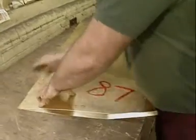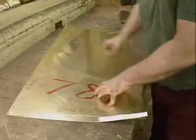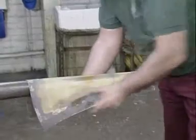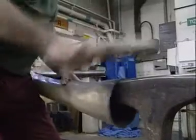Dennis uses a template to cut a sheet of red brass to make the bell for a trombone. Red brass is used for bell making because its high copper content gives good tonal quality. Once he's cut the sheets, he hammers them into a rough bell shape, or breaks them in.